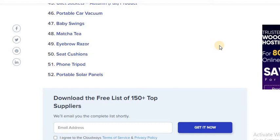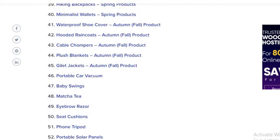But one thing I want you to understand here is how selling products varies from country to country, if you will agree with me. There are some products that are hot in the US, they are not hot down here in Africa. Some products are hot in India, they are not hot in the US. So it varies from country to country. So from this list, there are a lot of products that, when you look at them critically, you'll understand are hot products all over the world.